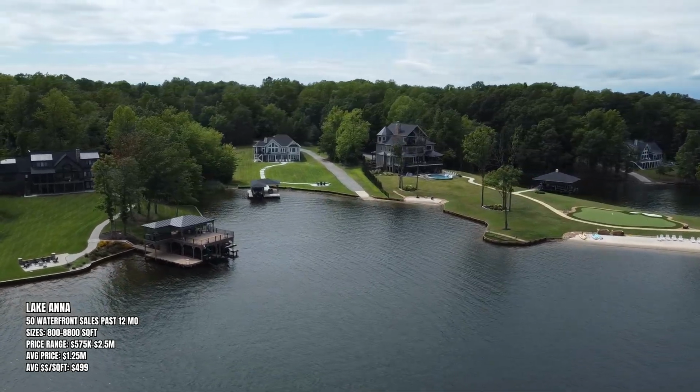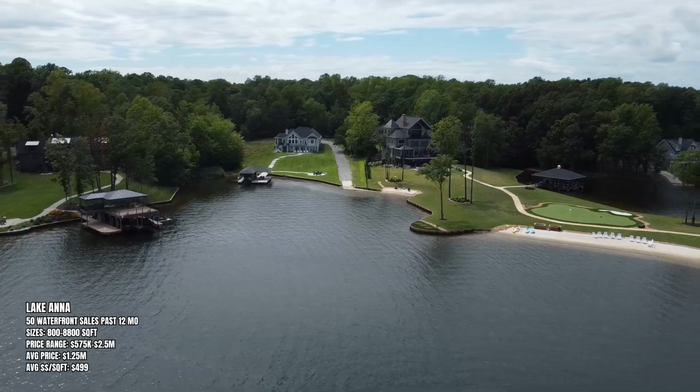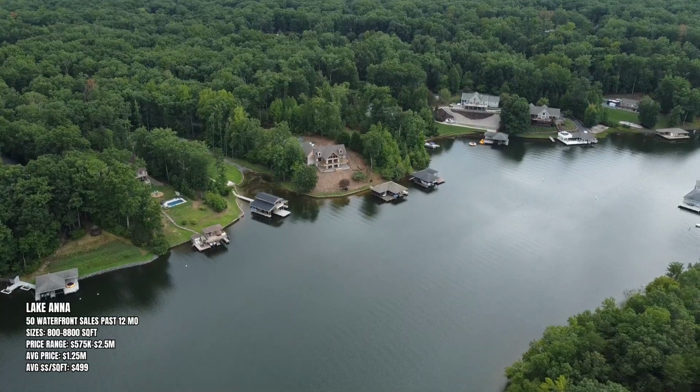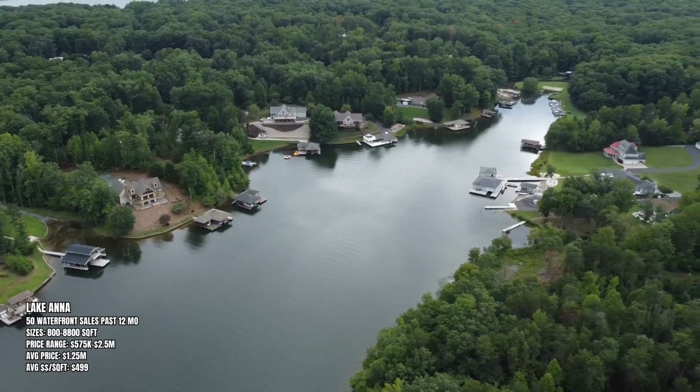Sizes ranged from 800 square feet up to 10 times that, and the average sold price over the past year was $1.25 million, which would get you something built from the early 2000s with 4 bedrooms and 3.5 bathrooms.